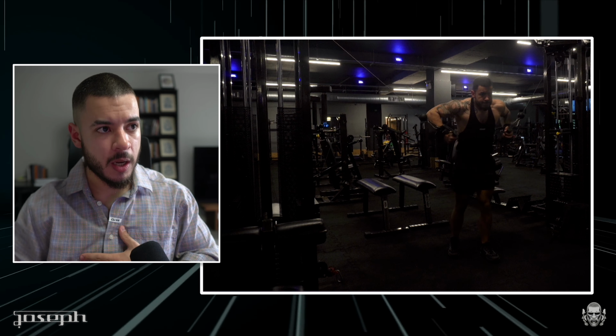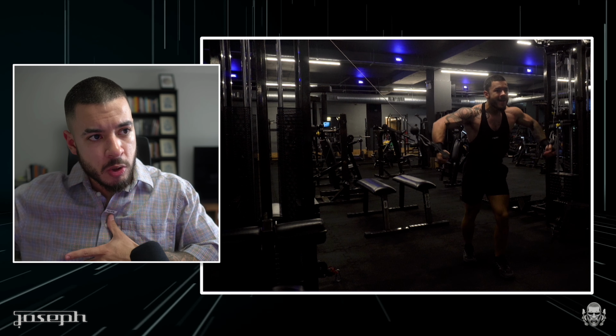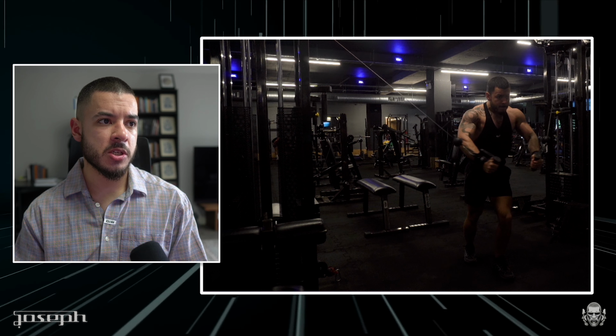Here again, I have a problem with anterior delt coming into play. I'm really trying to use my pinky to scoop. I'm trying to scoop here and trying to get solid contraction on the chest, isolation of the chest.